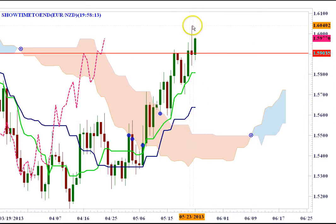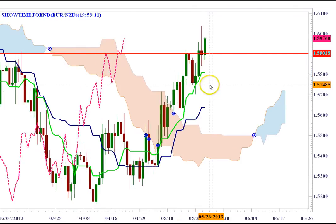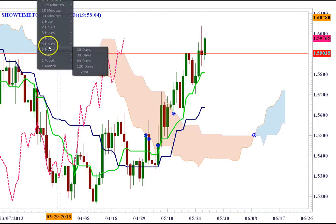So on the daily time frame, maybe I look at a counter trend trade off of the daily time frame, which is the primary trend right here. It's going to be my primary trend, and my secondary trend will be off of my 4-hour time frame.